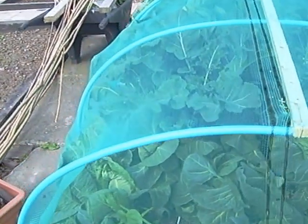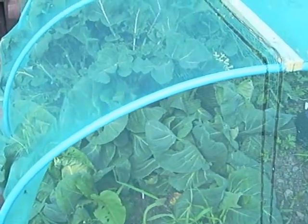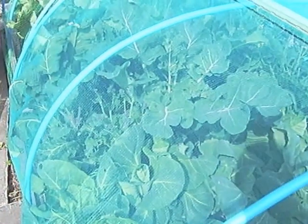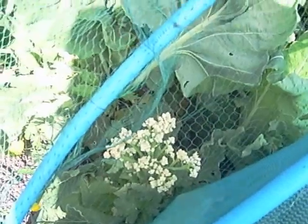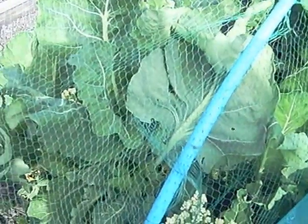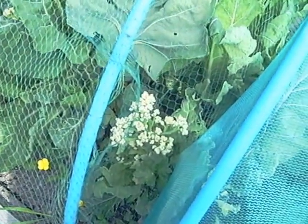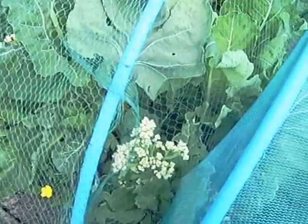Now, this bed here is full of spring cabbage, purple sprouting broccoli, and cauliflower. A lot of it is going straight to seed. I'll just go down the back and show you the cauli and the black bed. As you can see, it's not forming huge florets, it's forming little individual ones. Although that one in there is a bit better, but these were last year's. They should have been put in last year and they weren't. They overwintered and they've gone straight to seed as I expected, but I'm still going to eat the cauliflower off it. Treat it like broccoli, it should be very nice. Anyway, moving on.